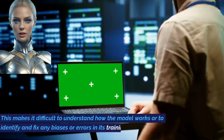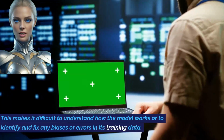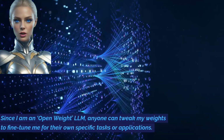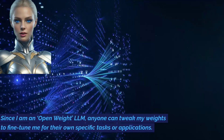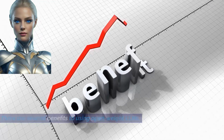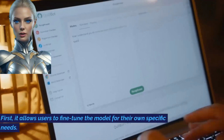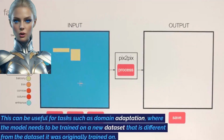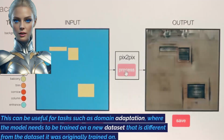This makes it difficult to understand how the model works or to identify and fix any biases or errors in its training data. Since I am an open-weight LLM, anyone can tweak my weights to fine-tune me for their own specific tasks or applications. There are several benefits to using open-weight LLMs. First, it allows users to fine-tune the model for their own specific needs. This can be useful for tasks such as domain adaptation, where the model needs to be trained on a new dataset that is different from the dataset it was originally trained on.